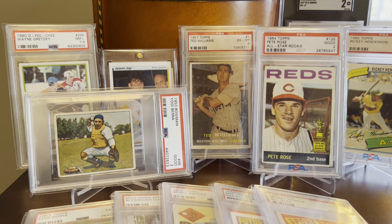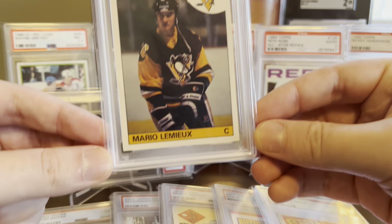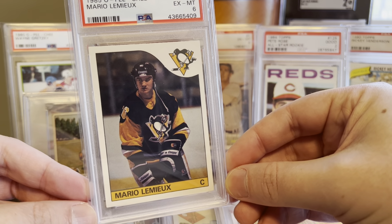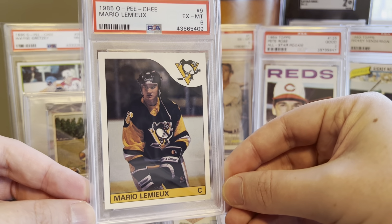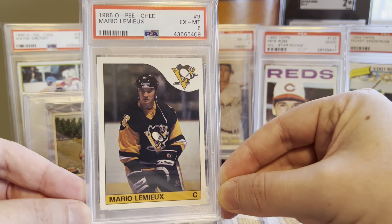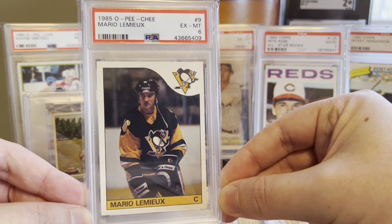Moving on from slot number 7, and it's going to be a lot of rookies from here on out. I'm just warning you, not all rookies, but a lot. I'm a child of the late 80s, early 90s with respect to the hobby. So to me, I can't get away from that rookie card is king mentality. But next up in slot number 6, we have the 1985 O-Pee-Chee Mario Lemieux rookie, Le Magnifique.